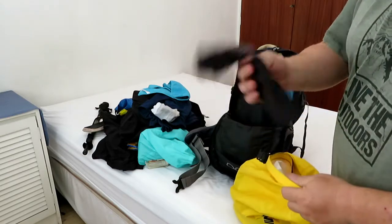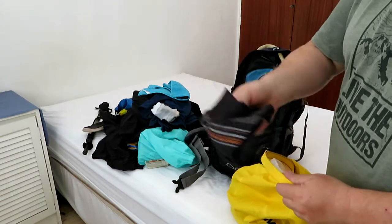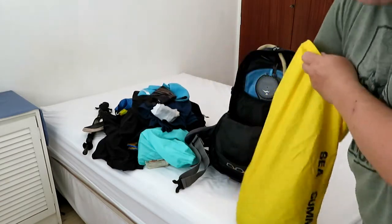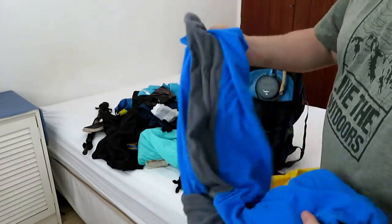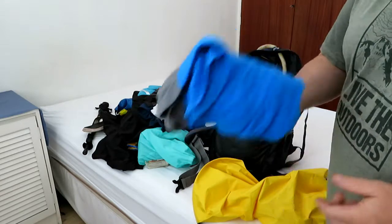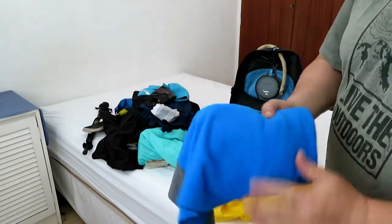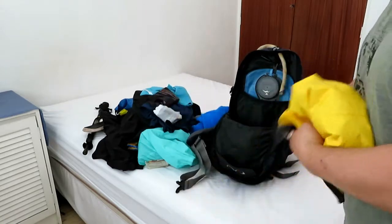A buff, I never used it. Could have probably used it on that very windy day. I'll take it again, it's good to have. And then I've got a lightweight thermal fleece, never used it, but I would take it again. And in fact, if I was doing the hike in winter, I'd also have a pair of thermal long johns. And that's in that.